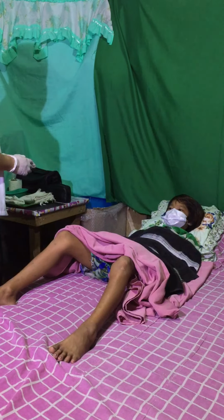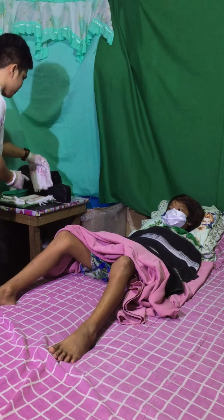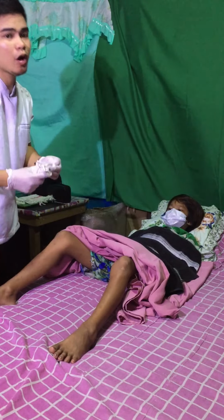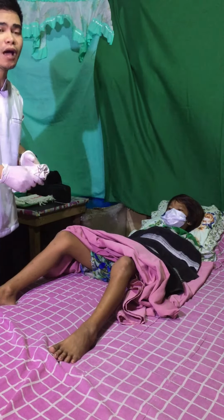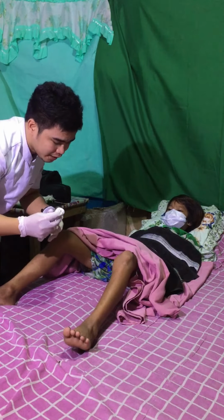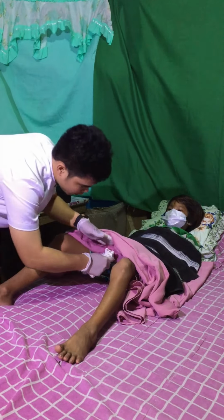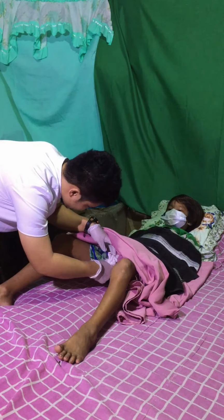So then I am going to use the other washcloth now to clean the area. Okay. I am going now to dry the perineal area thoroughly using the front to back method. Okay, so using just this side can cause contamination and can cause infection. So I am going to use the front to back method.